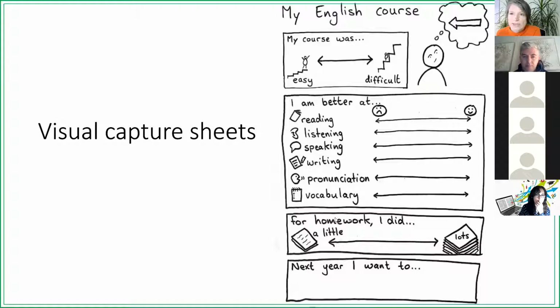Another way to use visual capture sheets is maybe at the end of term if you're doing guidance. This is how I did guidance this year when I was online. I sent this picture via WhatsApp and then students sent it back having marked it up on WhatsApp, and then we had a chat about it. You can add in and make it your own.